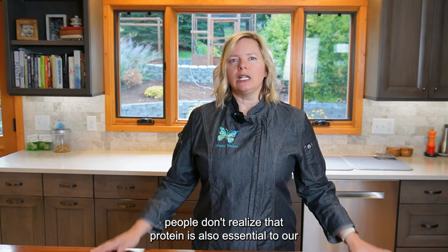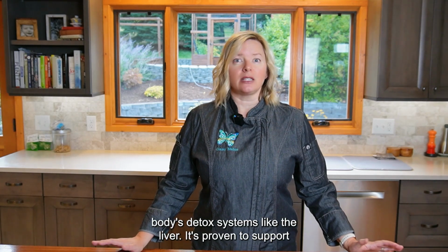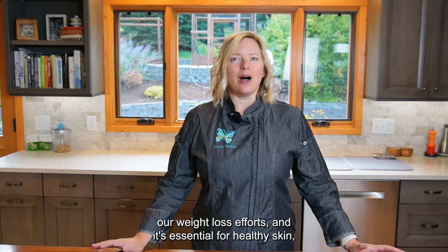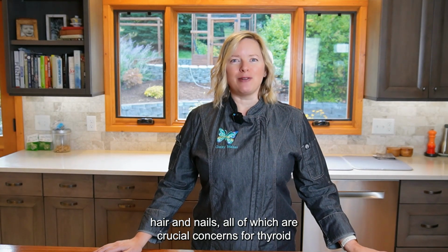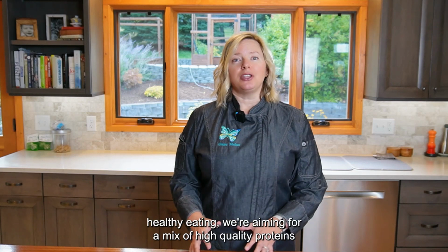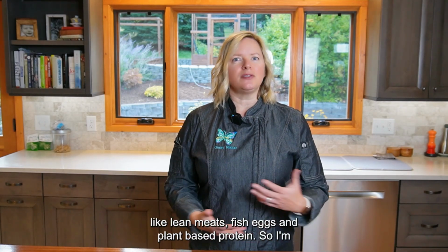A lot of people don't realize that protein is also essential to our body's detox systems like the liver. It's proven to support our weight loss efforts, and it's essential for healthy skin, hair, and nails, all of which are crucial concerns for thyroid thrivers who often struggle with these issues. With thyroid healthy eating, we're aiming for a mix of high quality proteins like lean meats, fish, eggs, and plant-based protein.